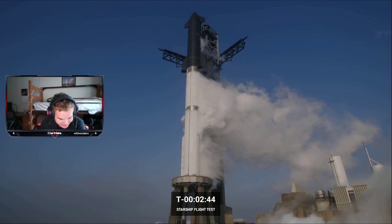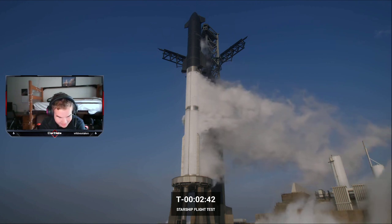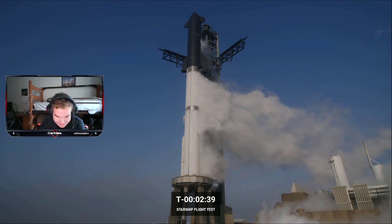Second stage fully loaded. And that's 10 million pounds of propellant on board the Starship launch vehicle.